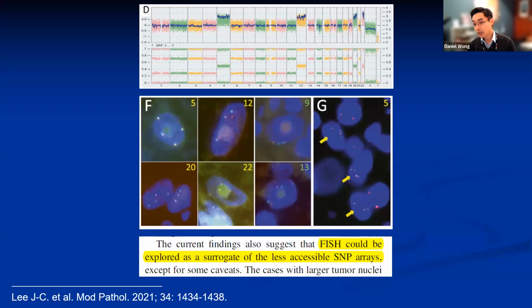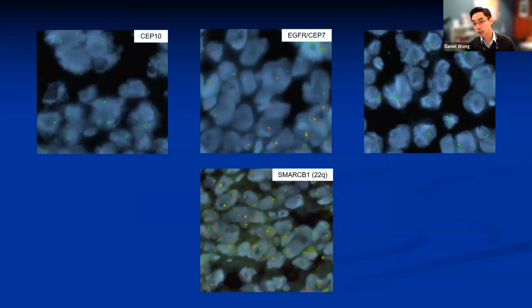There was a paper recently that talked about using FISH as a surrogate test for demonstrating near haploidization. So if you don't have access to array CGH or SNP arrays, you can use FISH as a surrogate test. And we did this in the case that I've just presented. So we used probes directed against a number of genes located on different chromosomes: centromere 10, EGFR and centromere 7, and NCOA2 on chromosome 8. And we were able to demonstrate that there is very good evidence of monosomy of all of these genes, implying that there is this near haploidization. And when we use a probe directed against a gene on chromosome 22, like SMARCB1, there is retained disomy, fitting in with that original genomic profile.